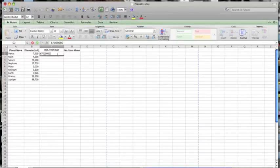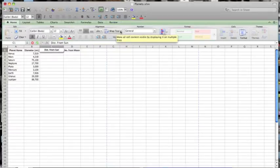And since all these planets are a fairly good distance from the sun, and they're all more than 1 million miles, I'm going to change this. I'm going to take this out first, and then I'm going to go back up to C1, and I'm going to double click here. And what I'm going to do is I'm now going to go to wrap text.